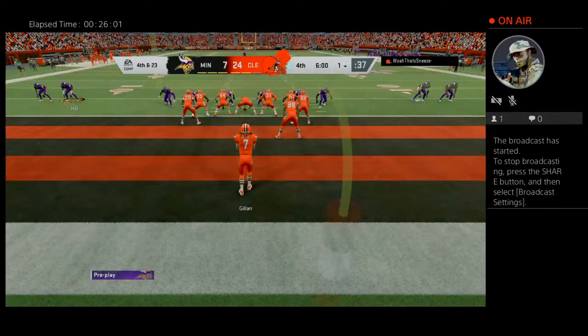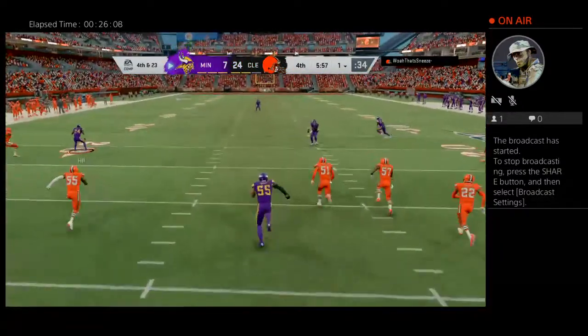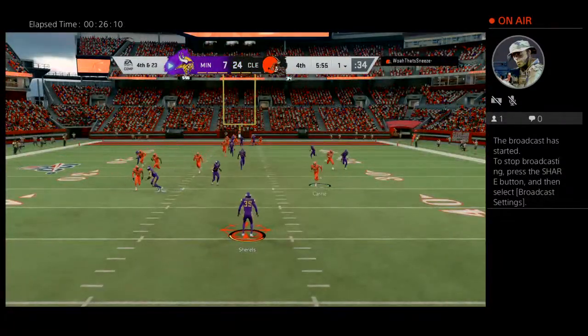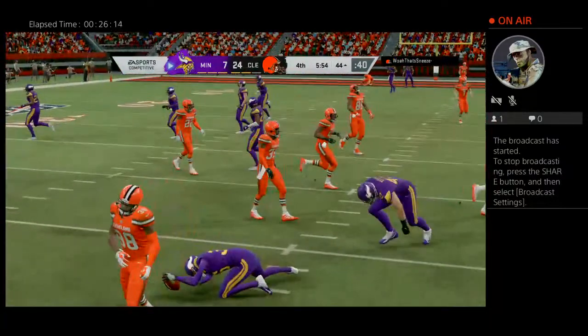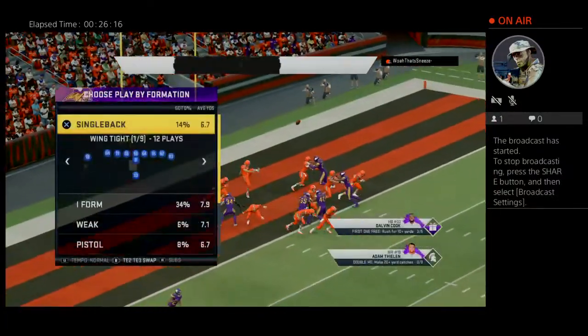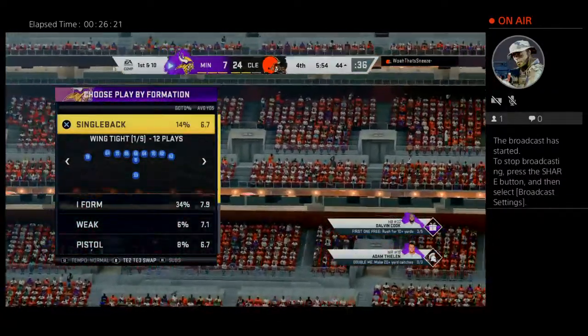Here's Jamie Gillen now as he'll kick it away for the second time. And he'll just punch it out of there, and it's not a great kick. 35 yards that time on the punt. And the Vikings, they'll be set up well as they take over in great field position. 1st and 10.